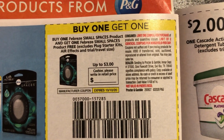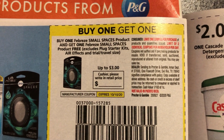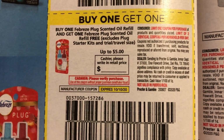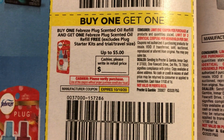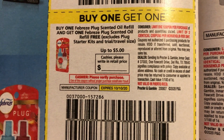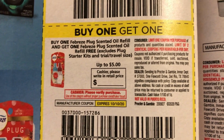Alright, here's our 2 buy one, get ones. Buy one Febreze small space product, get one Febreze small space product for free, up to $3 value. Buy one Febreze plug scent oil refill, get one Febreze plug scent oil refill free, up to $5 value. There's that warning again. Please verify. Constitutes fraud if you get it for something it's not supposed to be.